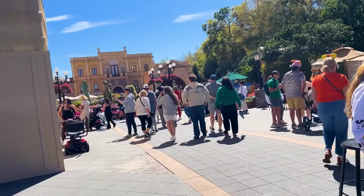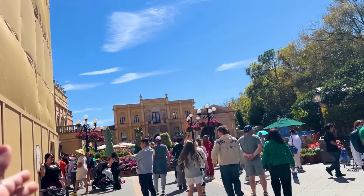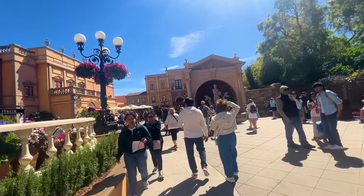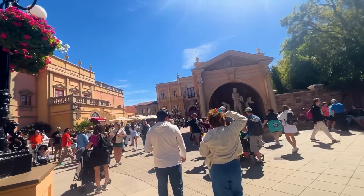I've never been to this restaurant before. I'm really excited. Oh, beautiful Lady and the Tramp topiary. Via Napoli's all the way back here. And let's hope they can get me in.